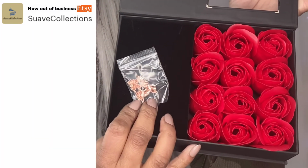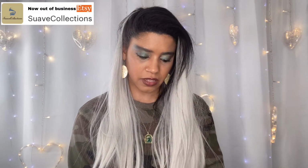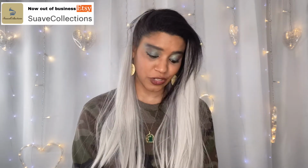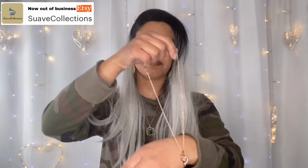Okay, so here's what it looks like when I opened it up. It's like this. These are definitely fake roses, so there you go. Just some fake roses, which is fine. Okay, so let's pop open the necklace. Looks like that's all I got, guys. Wow, did I lose on this one. But this is super pretty, though, guys. The necklace is really pretty.